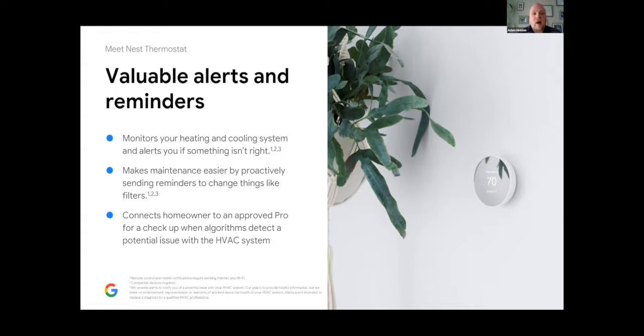Valuable alerts and reminders. You can monitor your heating and cooling system and get alerts when something isn't right, whether it be scheduled maintenance that it's reminding you of, or that there's something going on and you're not getting the right power to your unit, or simple things like a filter reminder. Having worked for a previous contractor before my time with Equipco, a lot of calls for no heat or no cooling relate to dirty filters plugging up the system. So a little reminder on your phone every 3 months or every 6 months, depending on your environment, is a really helpful thing that has been added here.